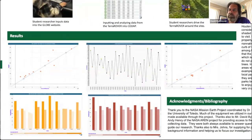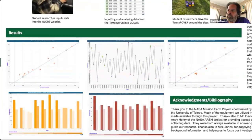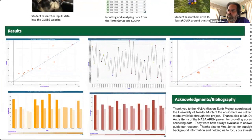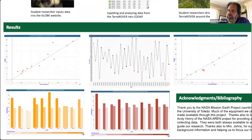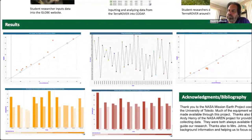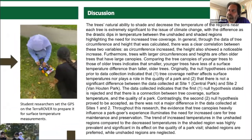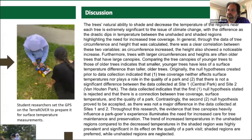After our data was analyzed and interpreted through CODAP, it was clear that there was a significant difference between the surface temperatures measured in shaded areas compared to the surface temperatures measured in unshaded areas. Furthermore, this difference was only made more significant as the circumference of the trees increased. Through the circumference and tree heights we measured during our research, our data showed that trees with a larger circumference were taller and trees with a smaller circumference were shorter.